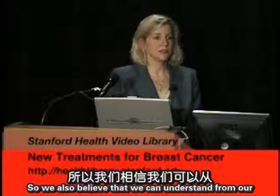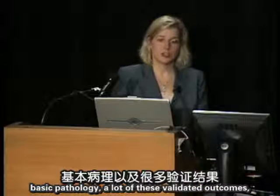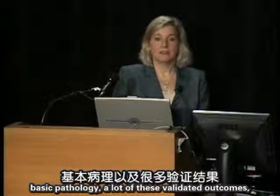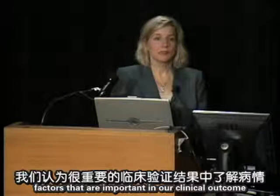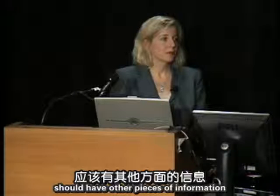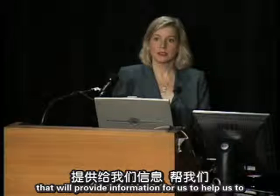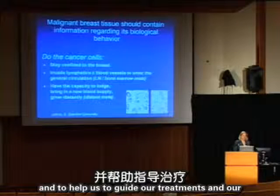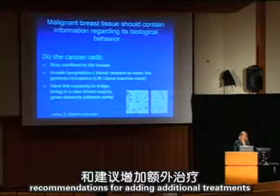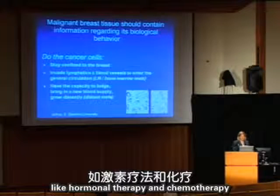So we also believe that we can understand from our basic pathology a lot of these validated outcome factors that are important in clinical outcome, but we believe that the breast cancer tissue should have other pieces of information that will provide information for us to help us to assess the risk that this patient has for recurrence, and to help us to guide our treatments and our recommendations for adding additional treatments like hormonal therapy and chemotherapy.